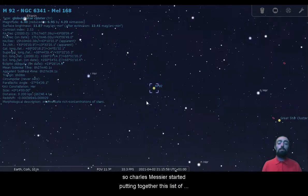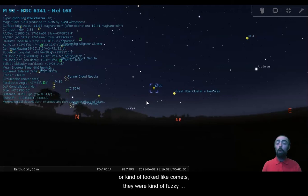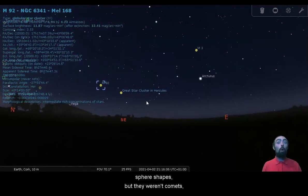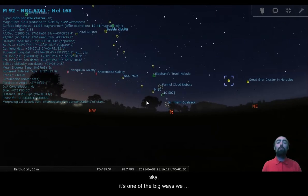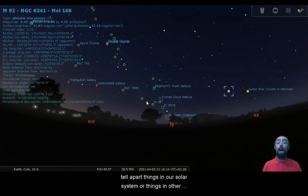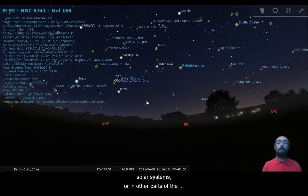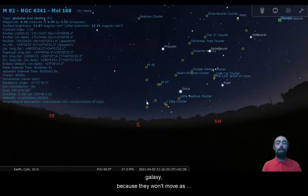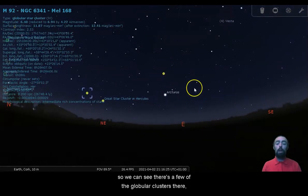So Charles Messier started putting together this list of objects that kind of looked like comets. They were kind of fuzzy sphere shapes, but they weren't comets. They didn't slowly drift across the sky the way a comet does. And that drifting across the sky is one of the big ways we tell apart things in our solar system compared to things in other solar systems or in other parts of the galaxy, because they won't move as noticeably from our perspective. So we can see there's a few of the globular clusters there.